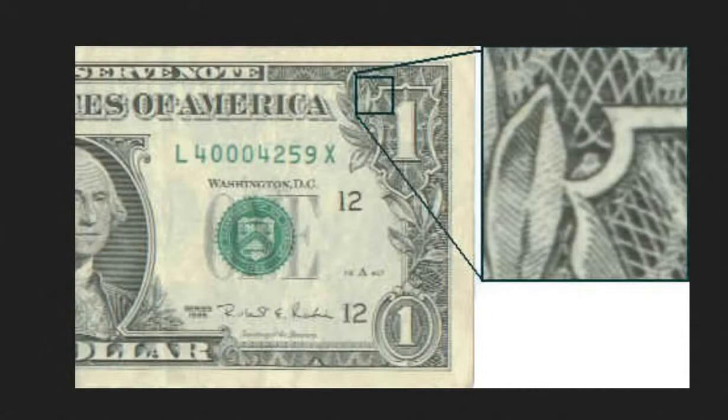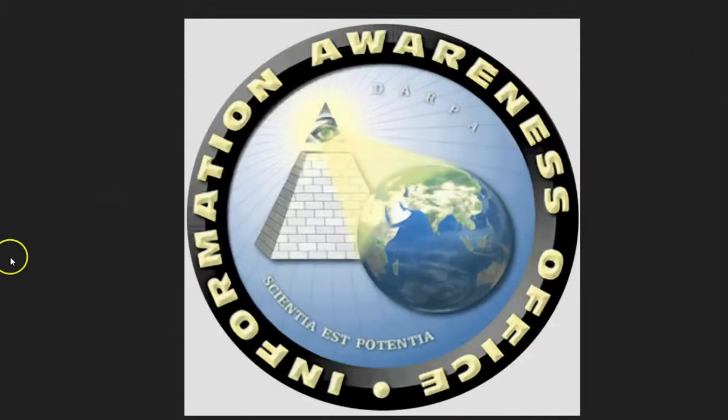I mean, at least the DCS 3000's logo isn't quite as creepy as the Office of Information Awareness logo, which was created in DARPA, the Defense Advanced Research Projects Agency. This is their literal, admitted, authentic logo, an Illuminati all-seeing pyramid shining over planet Earth. They then gave this technology to other government entities.